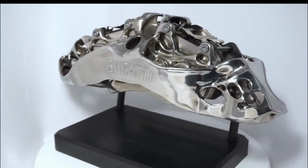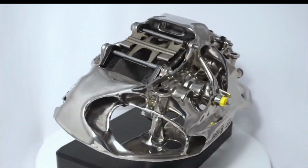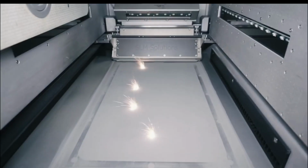The final shape was highly optimized for structural integrity and weight reduction, resulting in a biomimetic appearance that resembles structures found in nature. And finally, the calipers were made using laser powder bed fusion, where layers of titanium powder were selectively melted by a laser.